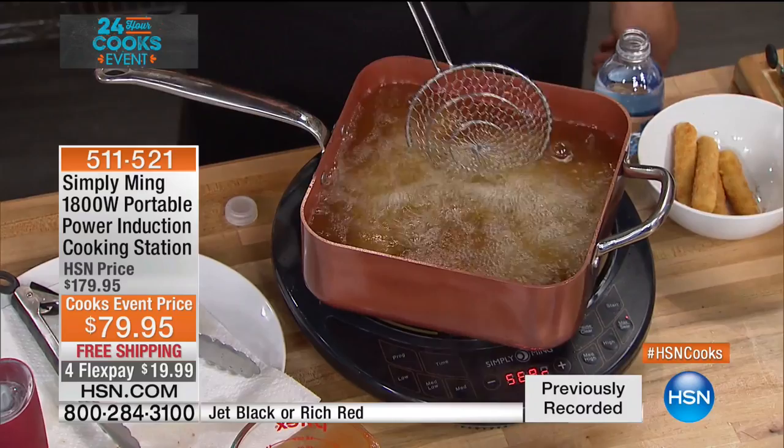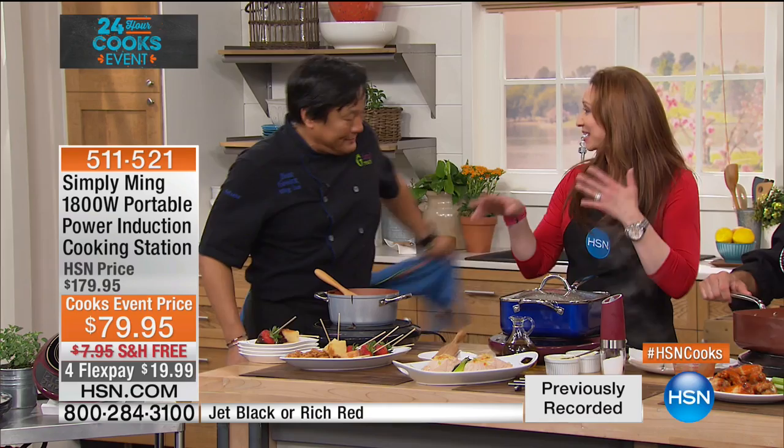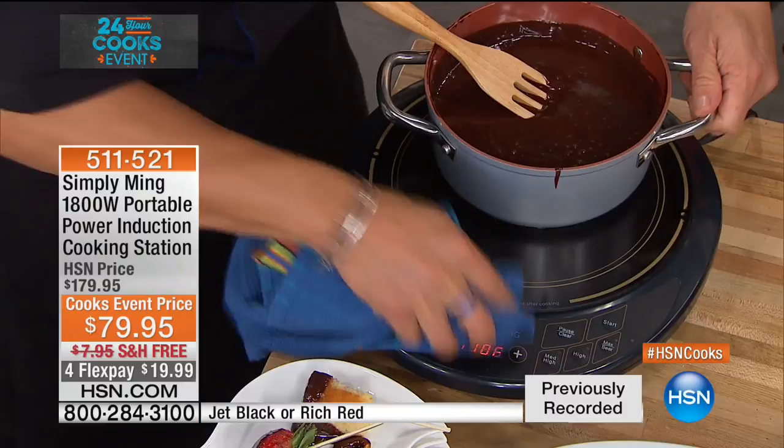Precise incremental temperature control. And not only that, it's easy to clean. That's one of my favorite demos because if something spills, if something is melted on there, nothing sticks. This is glass, so nothing sticks to glass.